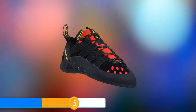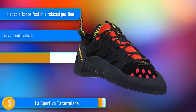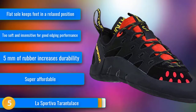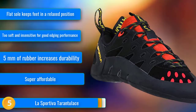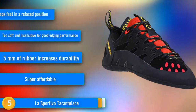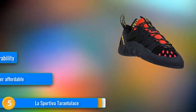At number 5, if you're just starting out climbing, it's hard to beat the Sportiva Tarantulace. Few cheaper shoes provide the same level of quality and versatility. Meanwhile, more advanced shoes usually put your foot in a curled position that can be painful and unnecessary when you're beginning your climbing career. More advanced shoes also cost significantly more.